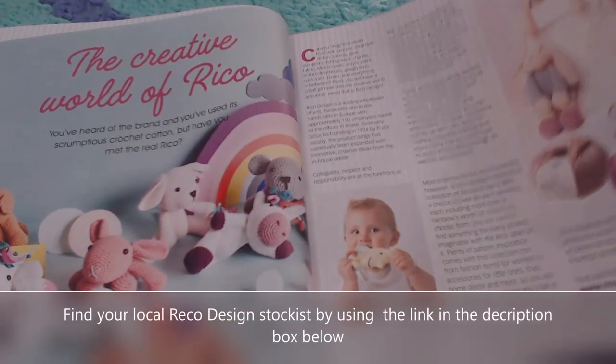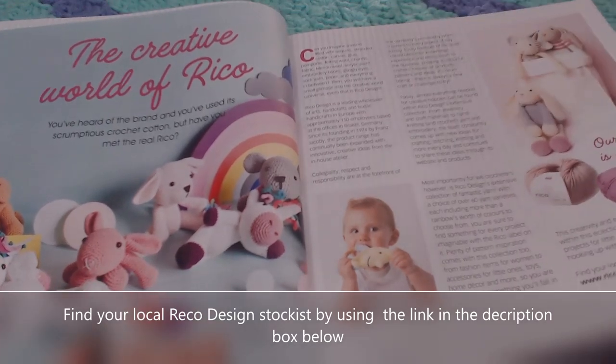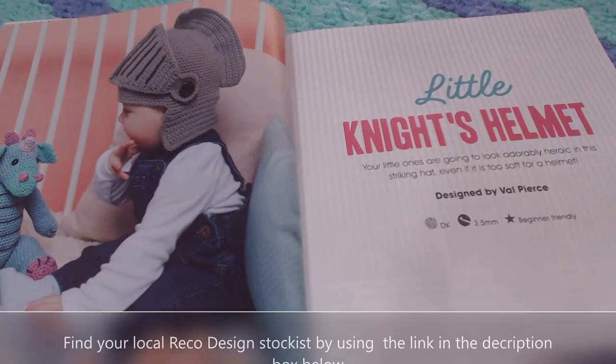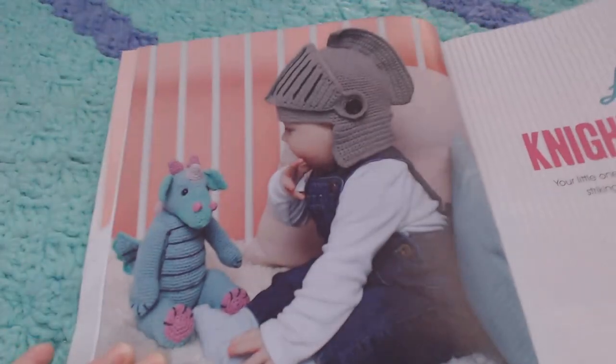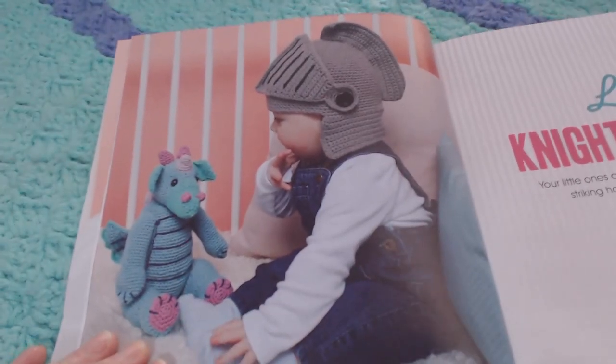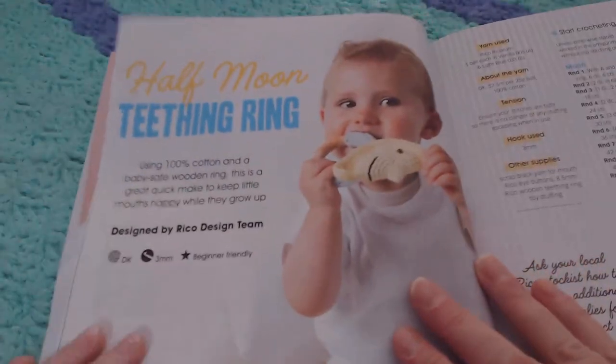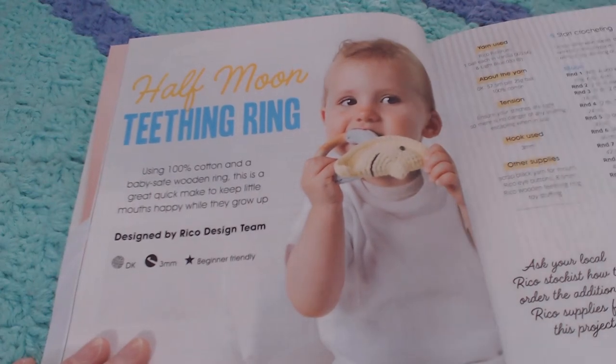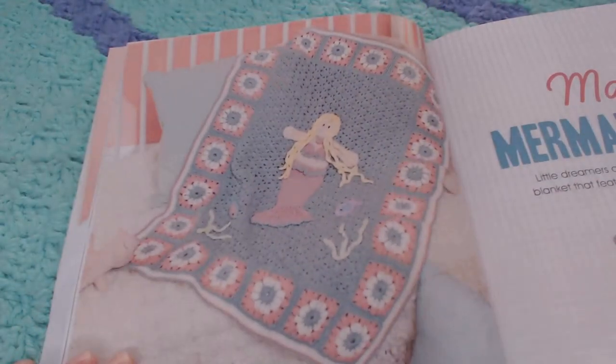Right, so we have, of course, some lovely information about Reco and the designs. Then we have the little knight's helmet. There we go. And all the instructions on how to do that. We have a half moon teething ring. The magical mermaid blanket.